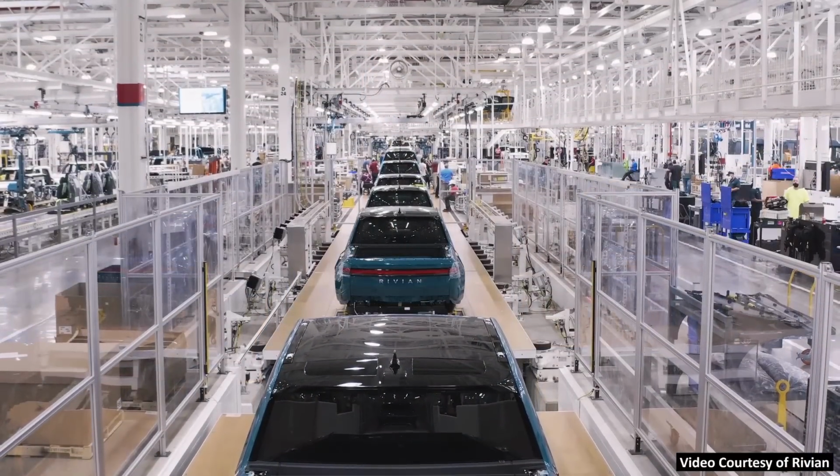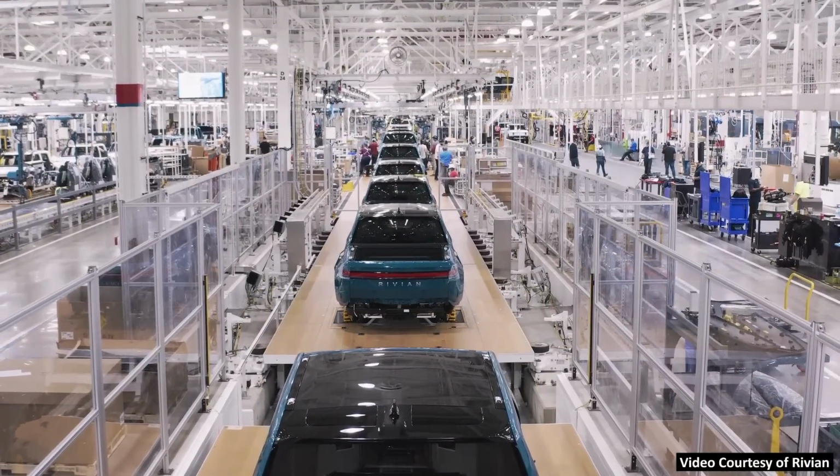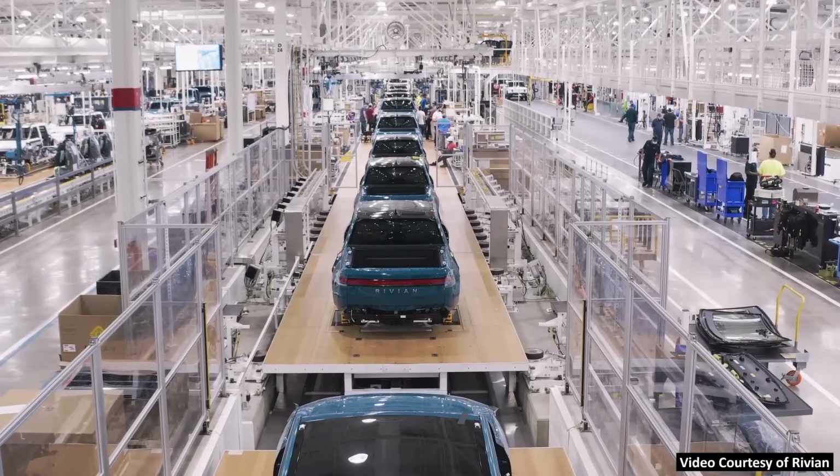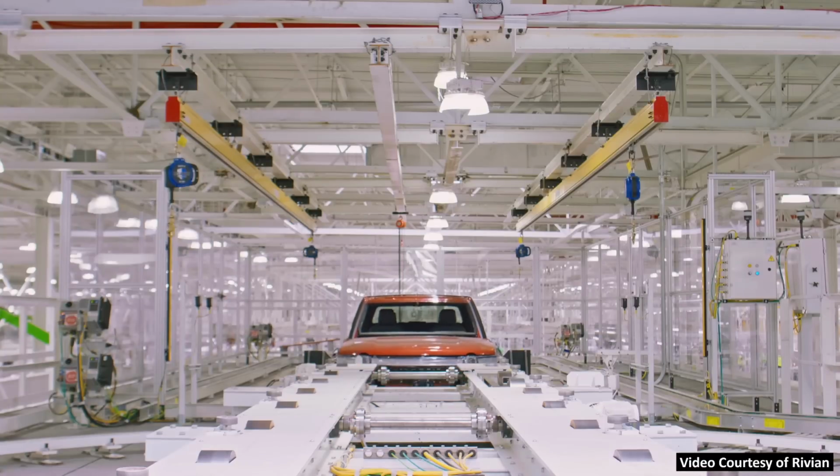The all-electric Rivian R1T and also the Ford F-150 Lightning are both in production and officially being delivered to customers. But if you're in the market for an electric truck, which truck is actually better? Stick around as I do a very detailed comparison between the Rivian R1T and the Ford F-150 Lightning and determine which truck is actually better.